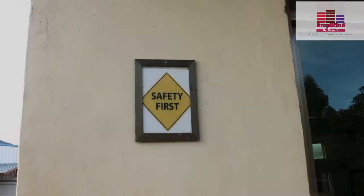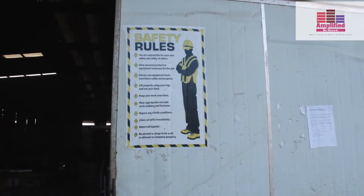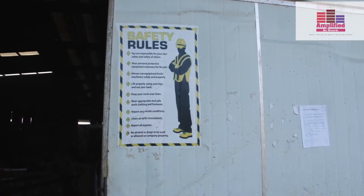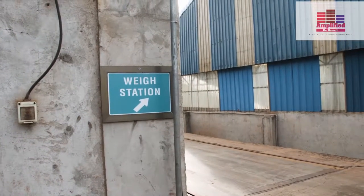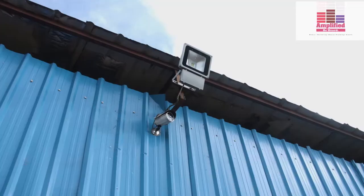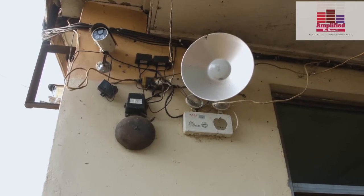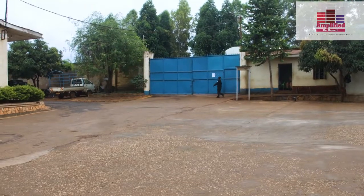The factory has safety signs and precautions. These serve as guidelines to help the staff and non-staff to navigate the factory premises. Security at the factory premises is paramount. The factory has fast response alarm systems, security cameras, and security personnel.